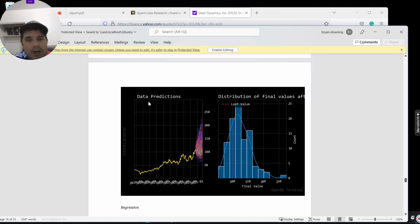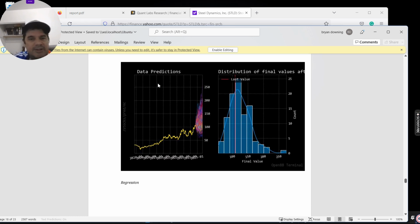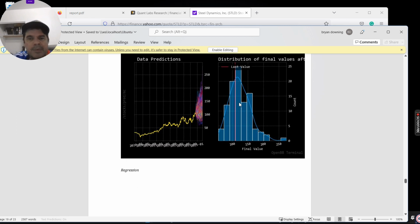This is another critical one: the data prediction. This is Monte Carlo. This one is normalized distribution. What you want to see are more predictive paths pointing up than versus down.